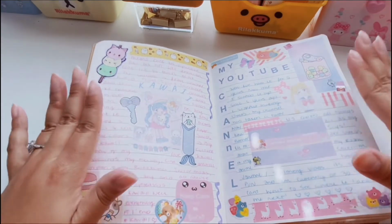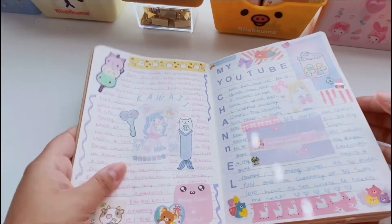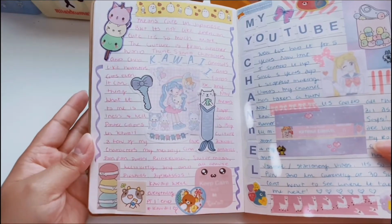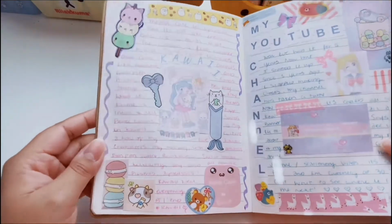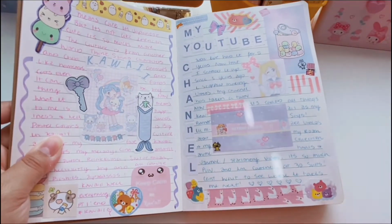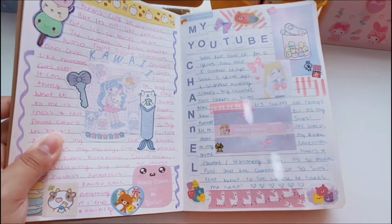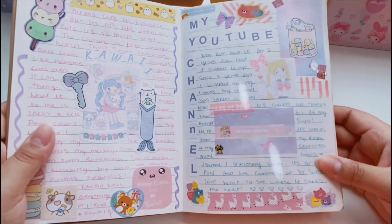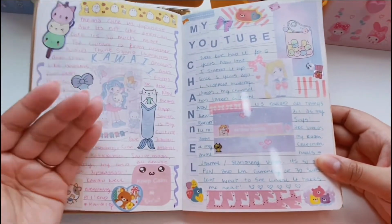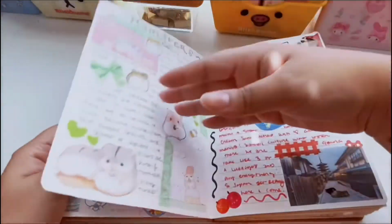Now I do 2 pages. It's just a lot more space and I can use more supplies. This one right here, I was writing about Kawaii culture and all the cute things. And I have this one, which I talked about my YouTube channel when I revamped it. I had this YouTube channel for a long time, but I never really posted and I wasn't consistent. And last year was the year that I decided I wanted to do YouTube, to actually film videos and be consistent. So that's what this was about.